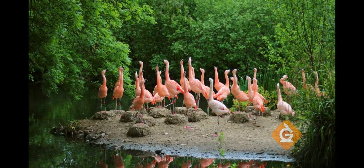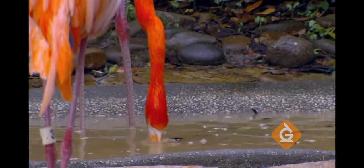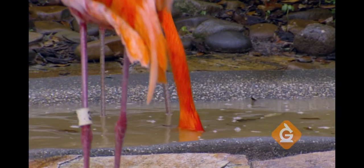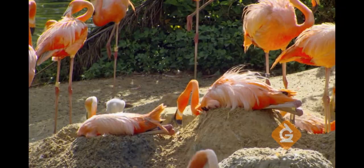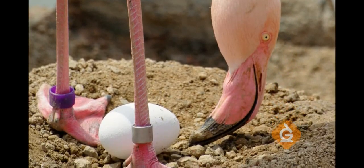So the mounds are actually the starts of their nest. Flamingos live in really mucky, muddy water, because that's where they find the brine shrimp and the tiny crustaceans and things that they eat. So they build their nests out of the water. They form these big mounds, and then they dig out a little depression in the top and lay their egg right on top of the mound.